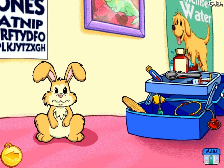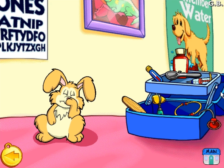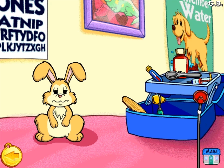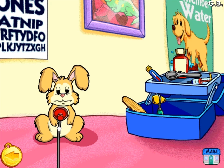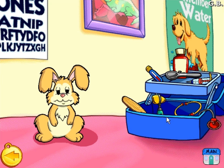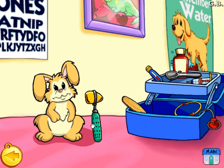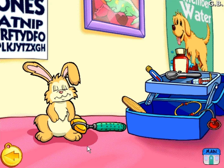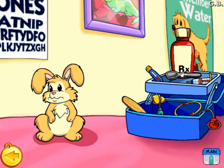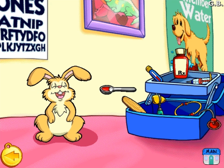This is Floppy the Bunny. She has a cold. Oh, poor thing. Can you click and drag the stethoscope to check her heartbeat? Click here. Let's check her reflexes. Click and drag the reflex hammer to her knee to see how... Click here! Looks to me like Floppy has the flu. What do you think, Em? I think you're right. Can you click and drag the spoonful of medicine over to her? A spoonful of medicine should fix her right up. Say, ah! Wonderful job!